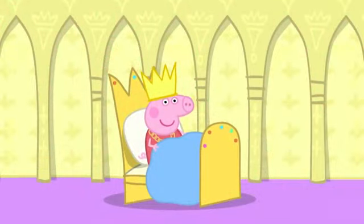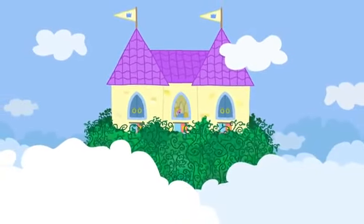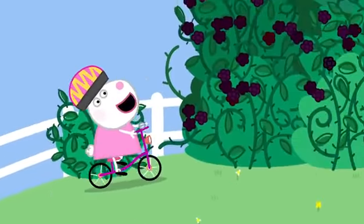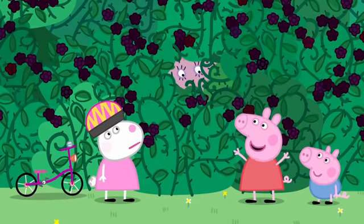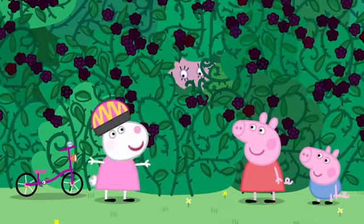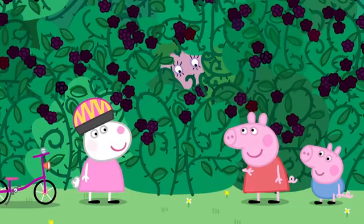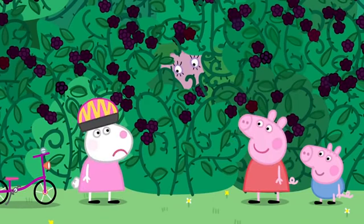Princess called Sleeping Beauty. One day, she fell asleep in a thorny bush and she stayed there for 100 years. Yes, that's a nice story, Peppa. It is Susie Sheep. Hello, Peppa. Hello, Susie. My mummy is in a blackberry bush and she'll be there for 100 years. Like Sleeping Beauty. And she'll be rescued by a handsome prince who will give her a kiss. My mummy is having an adventure. I wish my mummy would have adventures like that.